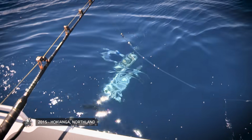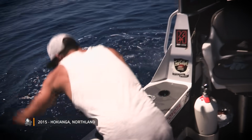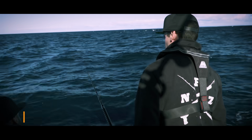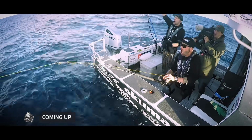On this day, we were definitely underprepared with regards to landing the beast, so it was a case of having to tire the fish out, and we had it boat side three times before he unfortunately pulled the hook. Oh, yep, there is some load. He's taken all that line. Here he goes, it's a stop!